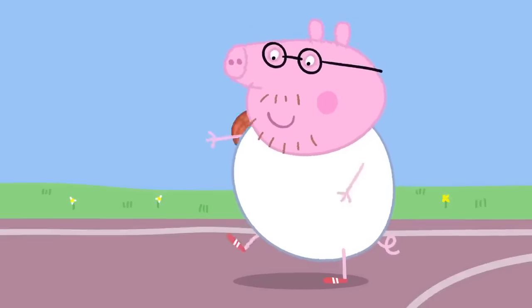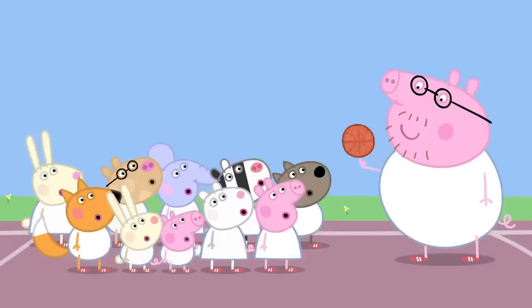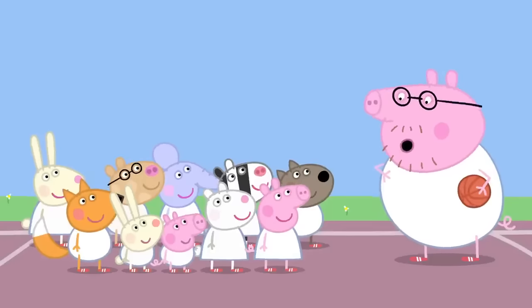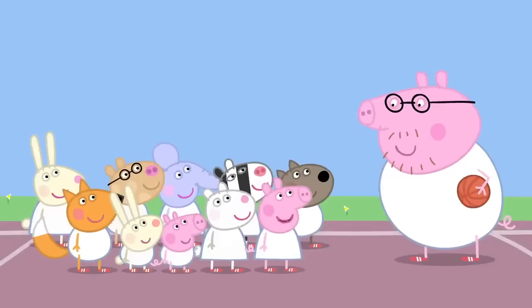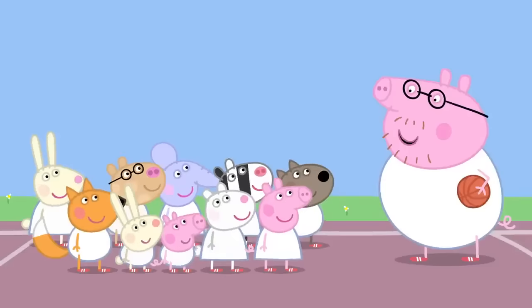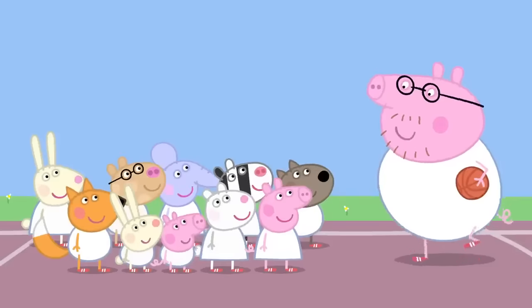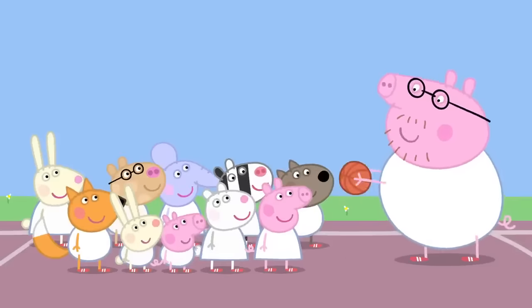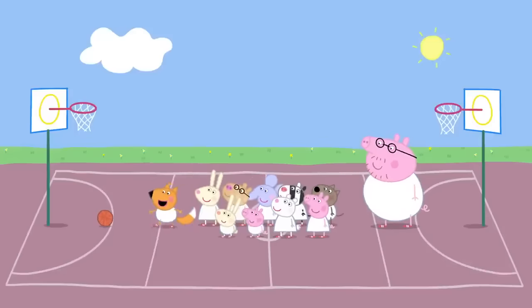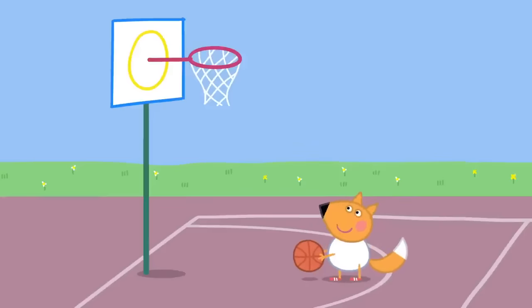A basketball teacher is called a coach. Ooh, that's clever, Daddy. Peppa, call me coach. OK, Daddy Coach. Does anyone know how to play basketball? No. It's fun. You have to run, bounce the ball, and throw it through the hoop. Wow. Easy peasy. Oh. It is not as easy as it looks.